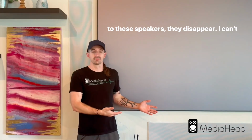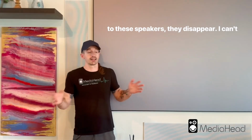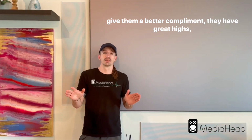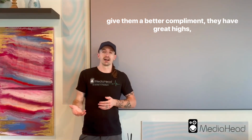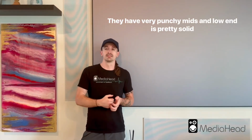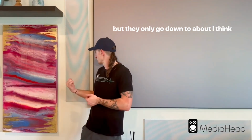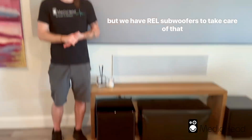These speakers, they disappear. I can't give them a better compliment. They have great highs, very detailed, but not overtly harsh. They have very punchy mids. Low end is pretty solid, but they only go down to, I think it's 60 hertz. So you're limited by them being in-wall speakers, but we have REL subwoofers to take care of that.